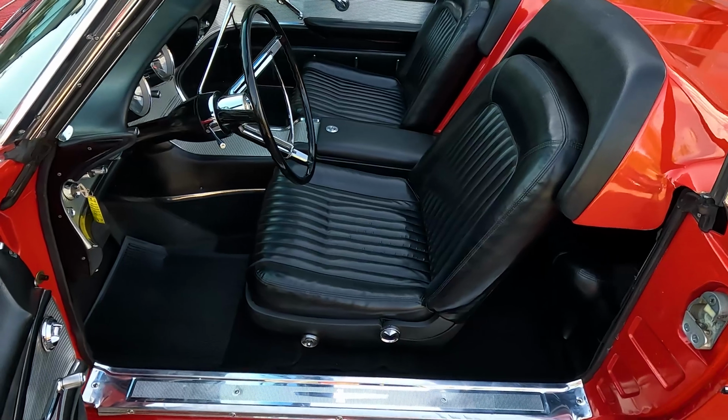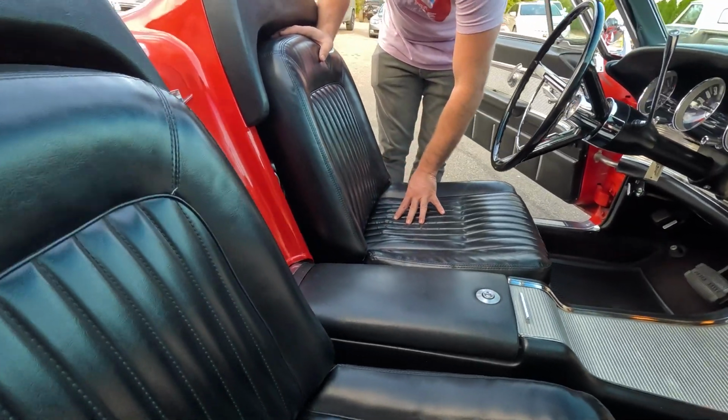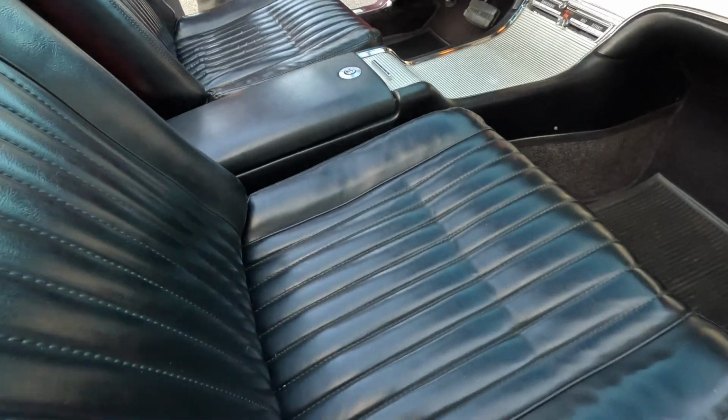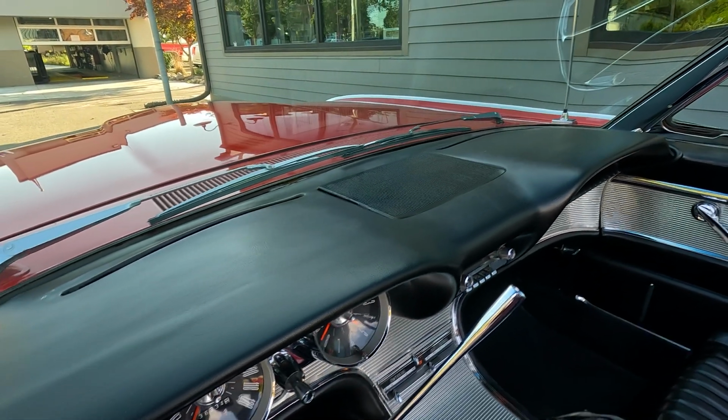Our original seat covers are in great shape. There's a little bit of cracking that started in this bottom seat cushion here, but it hasn't gotten out of control. And when you're sitting here, you certainly won't be thinking about it. Dash pad is in excellent condition. I do not see any cracks. It does not look warped to me.